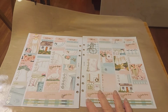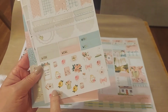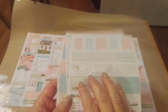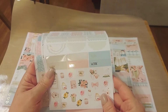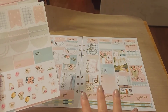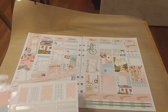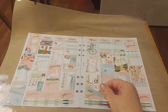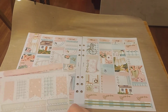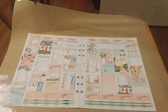How is that? Let me see if there are any functionals. Oh, the decoratives I'm going to save for my journal. I was going to put "live in full bloom," but I think we're good. I really do. I think this is really pretty, and I really like it. Now, I could come back and overlay some of these work stickers, but I don't think so this week. I kind of like it the way it is. I think I'm good. Okay, guys. Tell me what you think.